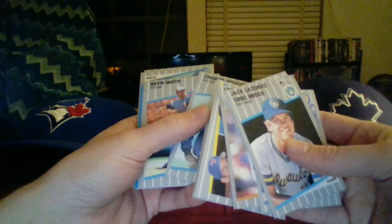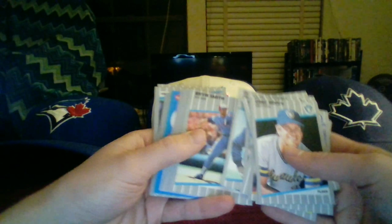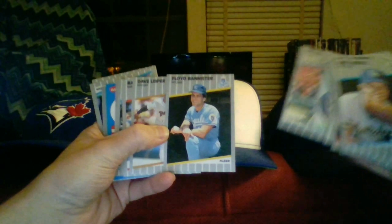36 cards. So I just got this for fun. Greg Brock, Mark Davidson. These are kind of hard to grip, so I'm trying to show them to you while also detaching them. Pat Perry, Lou Whitaker. Cameron Drew and Steve Wilson, prospects. These are stuck together. They've been in this pack for a little bit. Dave Anderson, Charlie Hough, whatever. Bryn Smith, Lloyd Moseby, David Leiper, first person I know. Rafael Santana.